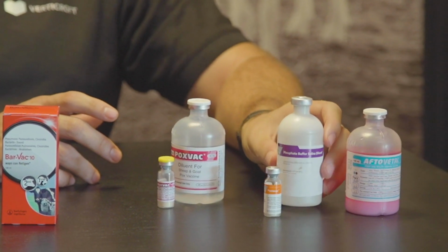When it comes to sheep pox, we normally use Poxvax. This is our freeze-dried Poxvax over here. And then you have your diluent that you would mix accordingly and administer to your animals accordingly.